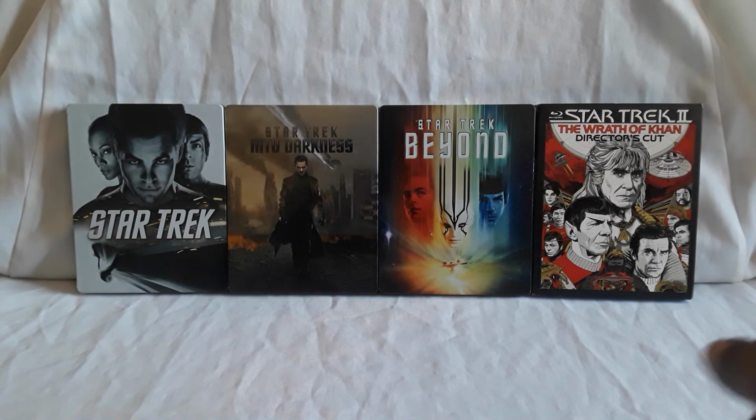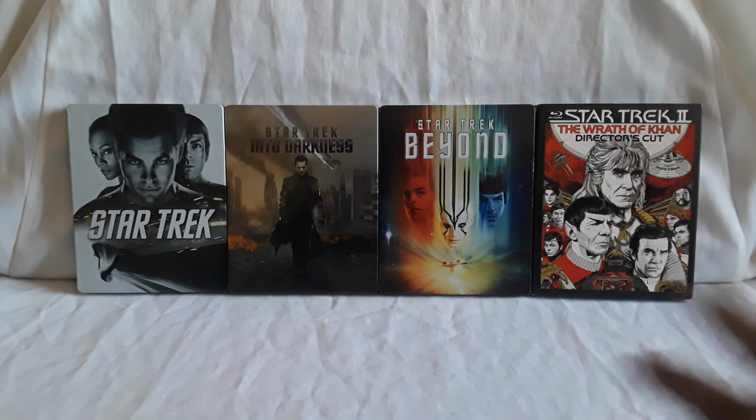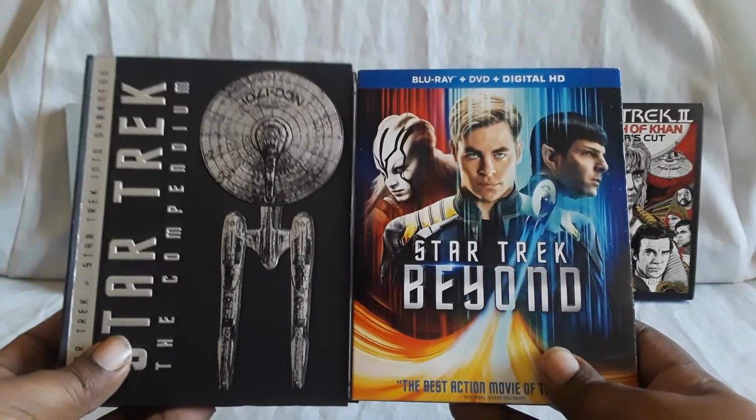And then Wrath of Khan, I think this is still new. I believe it's still in print. I want to say it is. So if you can find it for real cheap, I say pick it up. It wasn't that expensive. It was actually pretty decently priced. And as far as extras go, I would definitely recommend these two.